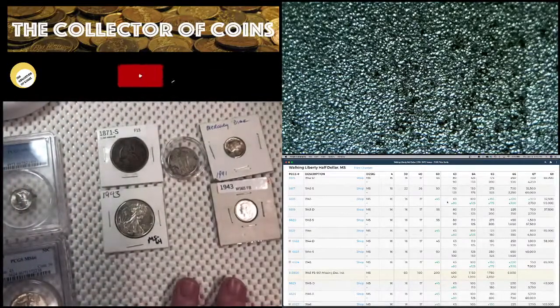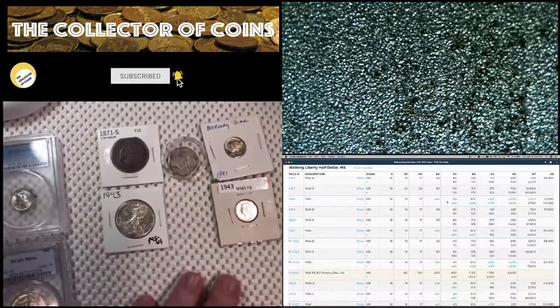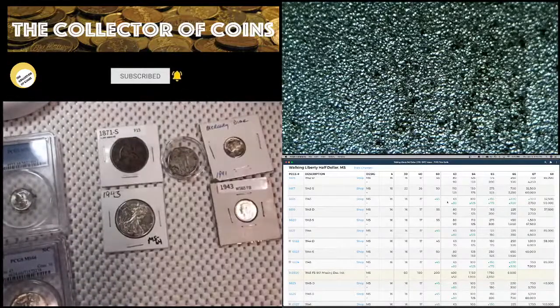So these 5 coins here, I think these 2 probably worth sending out. These 3 probably not, based on the principles that I outlined. Very curious as to what everyone, what the viewers think.